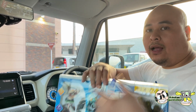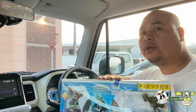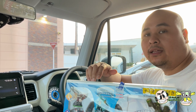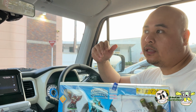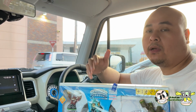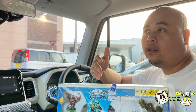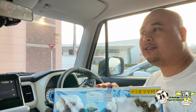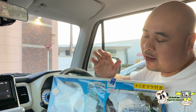And I'm really satisfied with this whole thing, because Skylanders is one of the collections that I had to let go because we were gonna come here, and during that time I had to let go a lot of my collection because one, space, and second was of course money, because during that time we were really strapped for cash. But I'm really happy with this, and this is just a return to one of those collections that I let go, and I'm happy to slowly be getting it back.